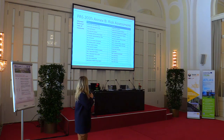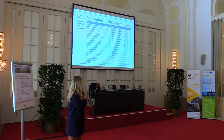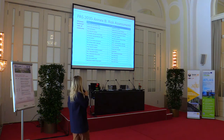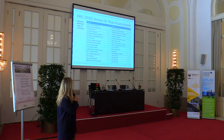Going quickly through the inherent technical risks, this was the result of the agreement within the steering group board in PAS 2035. So there is a higher risk for internal solid wall insulation and lower risk, for example, for heat recovery ventilators in a room.